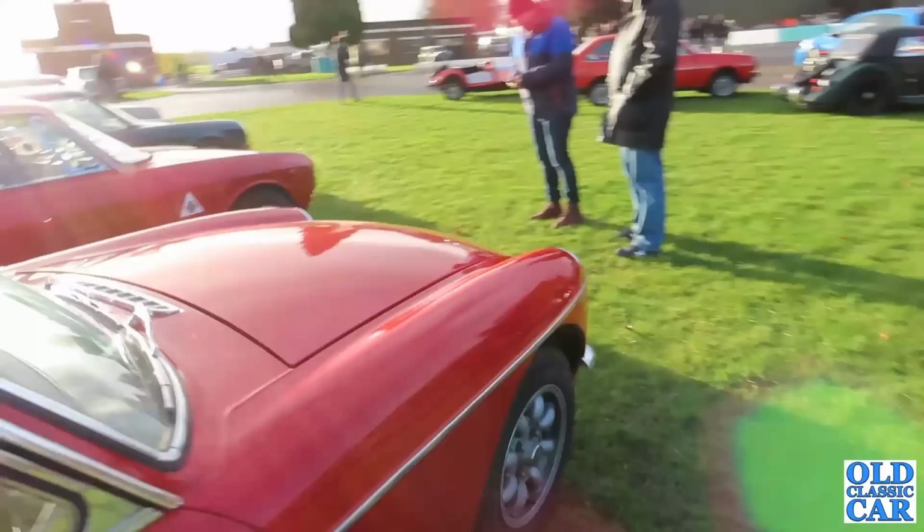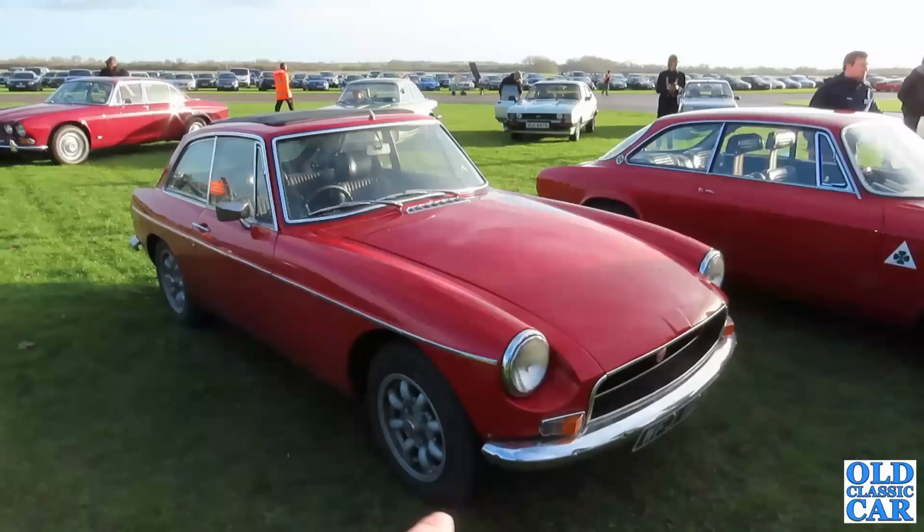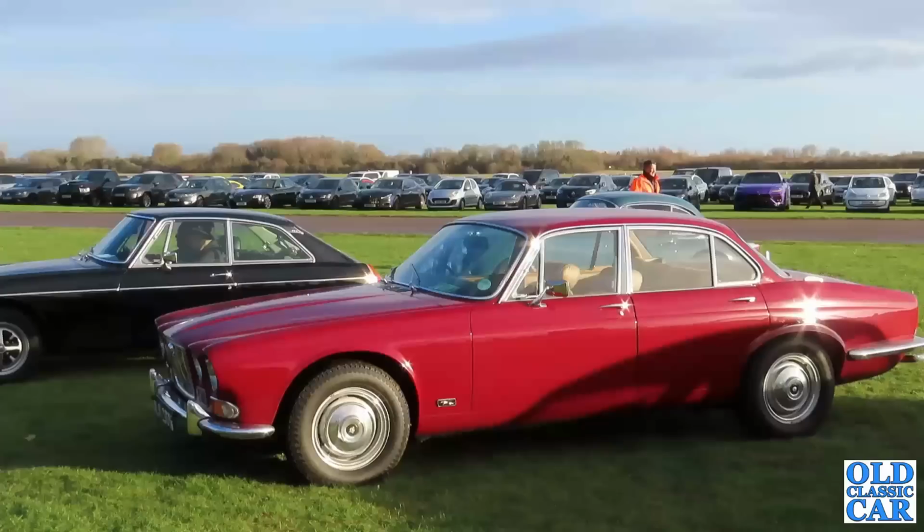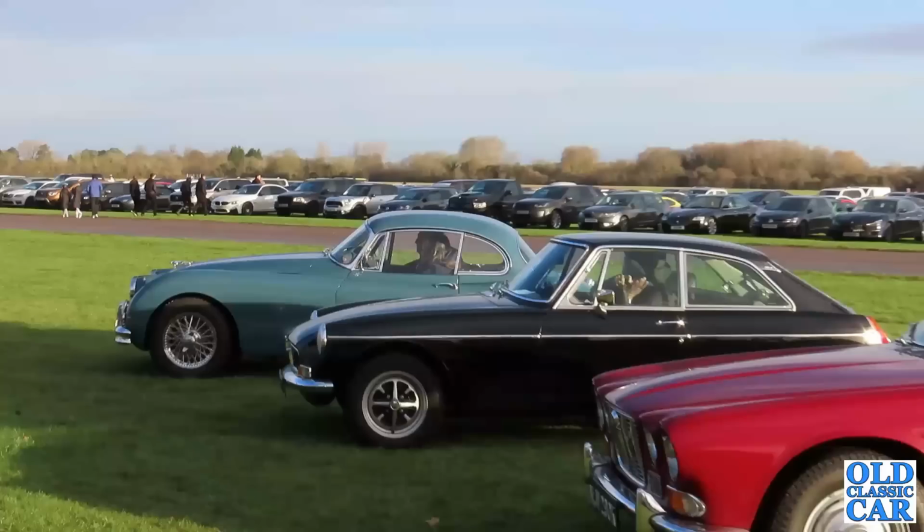Nice MGB GT, chrome bumper, mini light style wheels, and again, the Webasto type roof. Seems to be very popular today, the Webasto roofs. Interesting old cars are continuing to turn up, so I think we'll revisit this car park a little bit later. There's an XK150 just parking up, fixed head coupe.